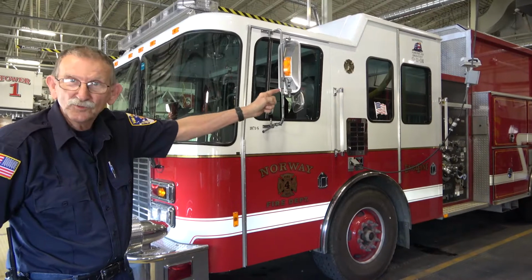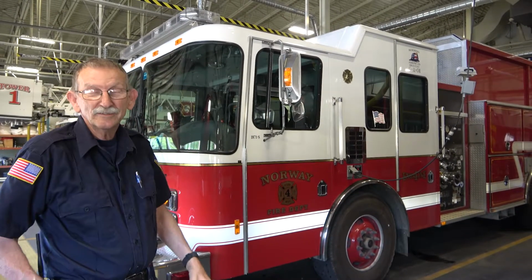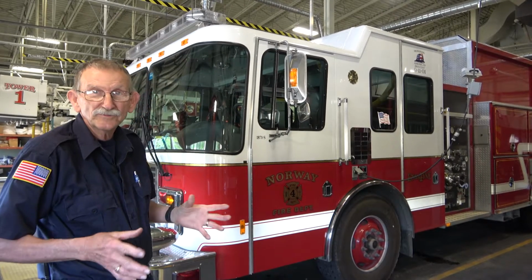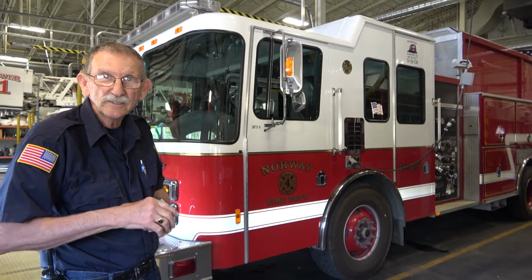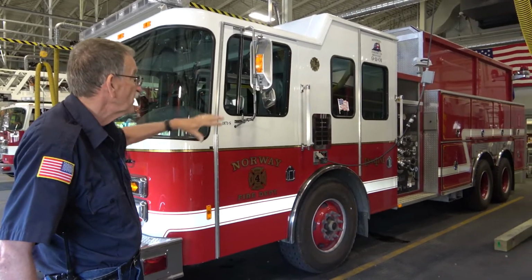This one holds 2,500 gallons of water also. So it can either be used as a tanker, and yesterday at the fire it actually drafted out of Crooked River and supplied water to all the tankers. We'd back up, they'd fill us up with water, and then we'd go to the fire scene and dump our water. So that's what this actually does. It fights fire.